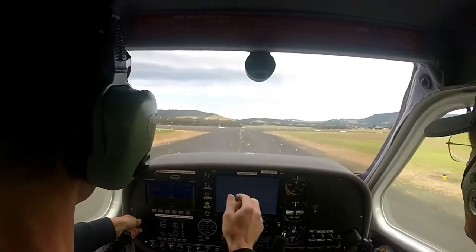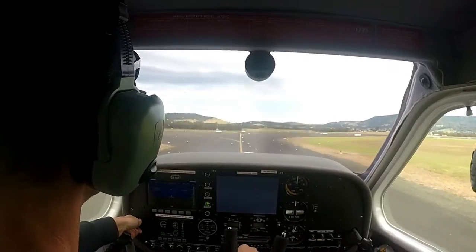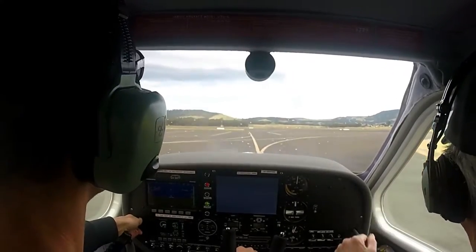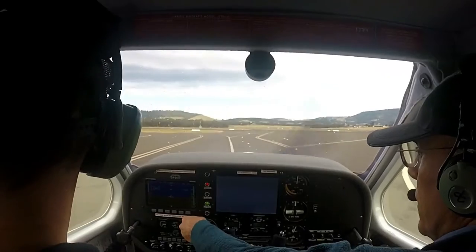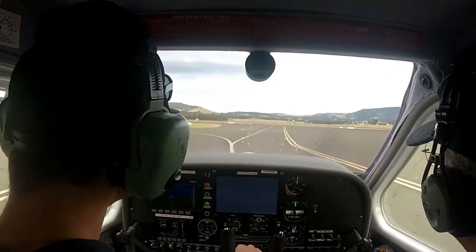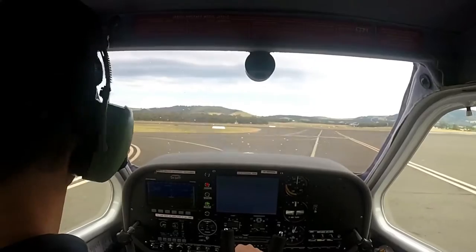Can't see the taxiway lights lit though. No, they don't show up during the daytime. If they're too bright, then at night they're too dazzling. What you'll notice is the PAPI lights would have been on. The approach lights, the PAPIs for the glide slope light. We might just do the run-ups here. Okay, sounds good.